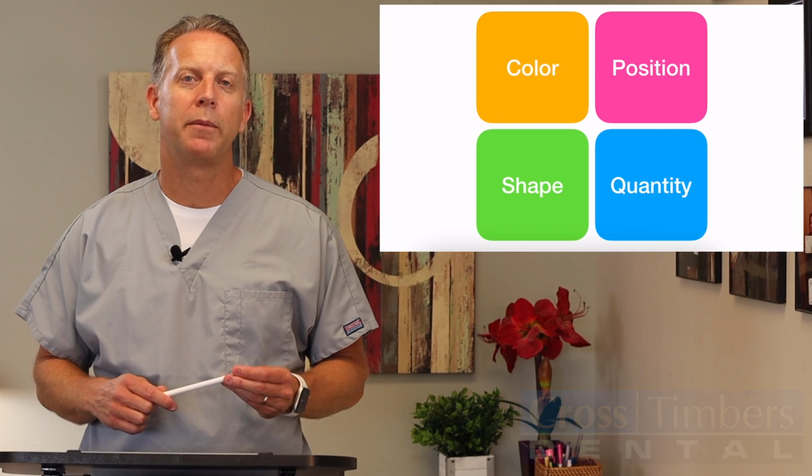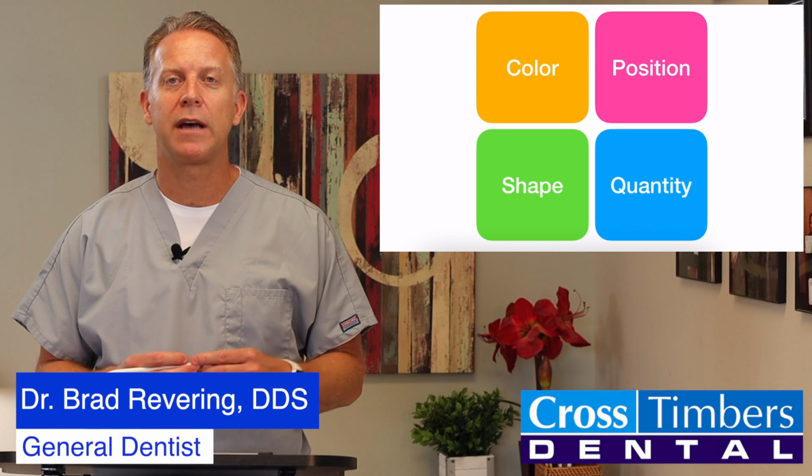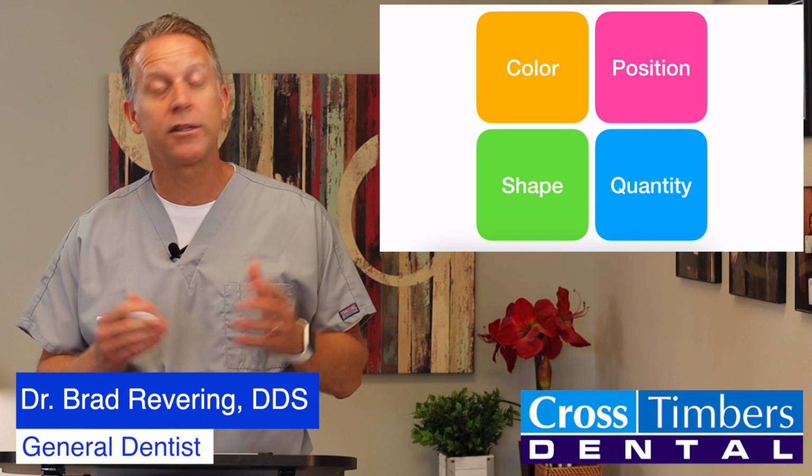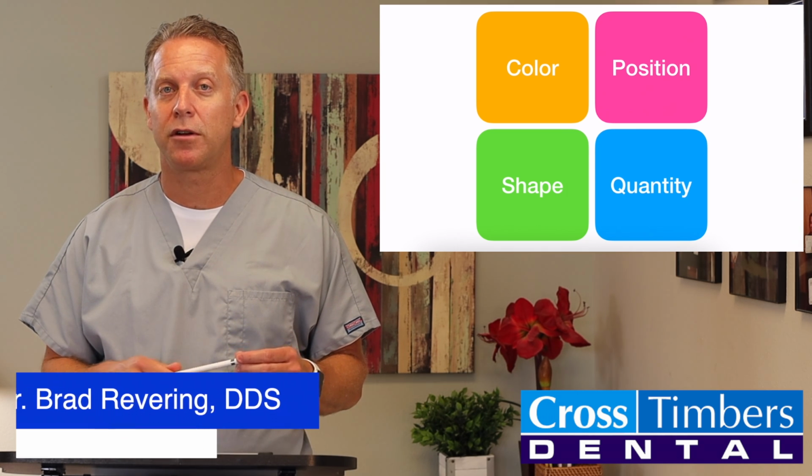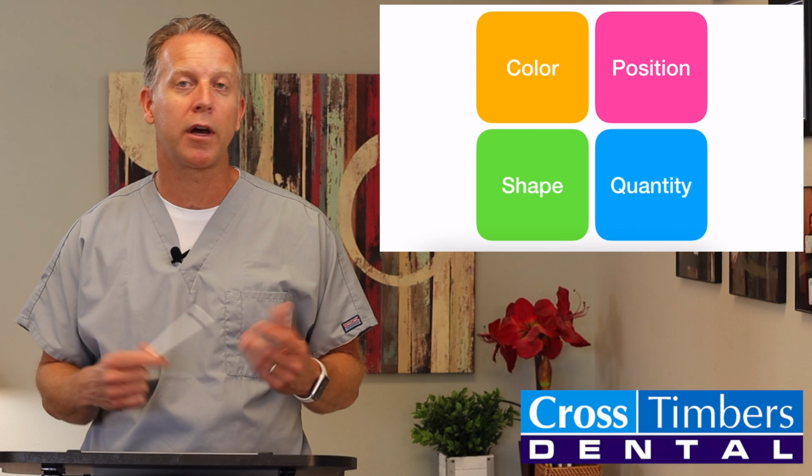So many times patients want to come in and they want to have a better smile, but all they think is, I want them to be white and straight. And that's a good start, that's a good foundation, but there are some more detailed things that we'll have to consider. So I put together this 4-part series called the Cosmetic Quadrant.